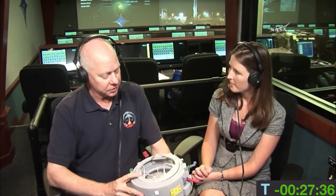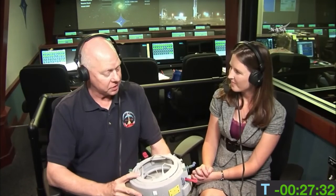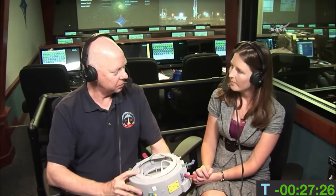It used to be in the old days that you had to do it the hard way and dock manually. This has all the instrumentation that will allow spacecraft to come do it all automatically, and it's a whole lot lighter workload on the crew.